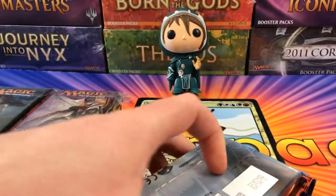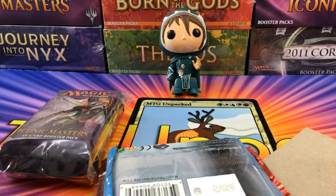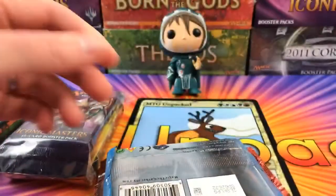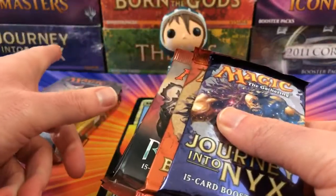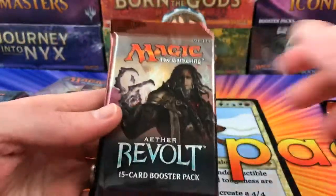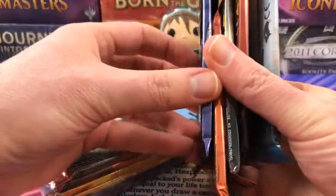I'm expecting the 13 packs of extras. They did promise, I think, two Iconic, or was it one? So we get a little score pad here, which I will probably not use at all, so don't care. We got a Journey into Nyx, which is interesting because you can see that over there. I'll be opening that in the next snap series. Born of the Gods, we got that too. Aether Revolt, Hour of Devastation, and Kaladesh. All right, so how many is that? That's 5 of those, just assorted stuff.